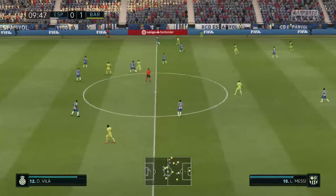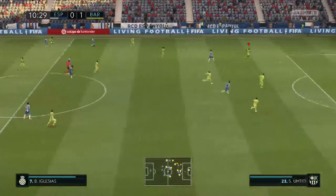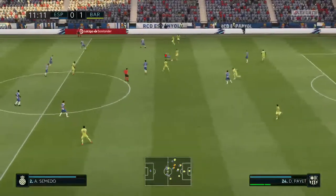Lionel Messi. Just a mistake, really. He's not even asked too much of the opponent. It's just a mishit pass. Sergio Busquets.